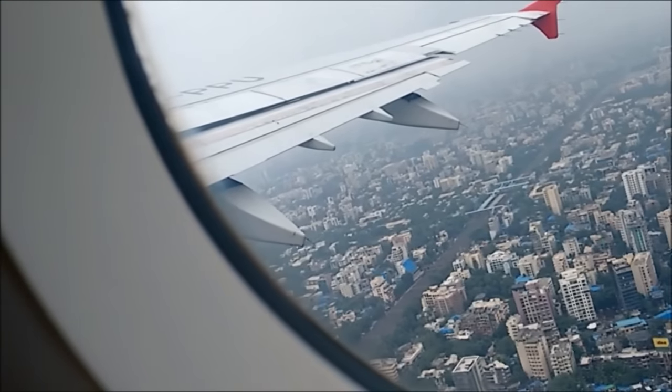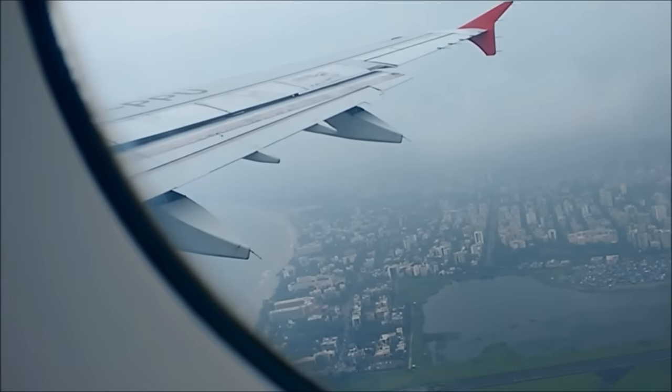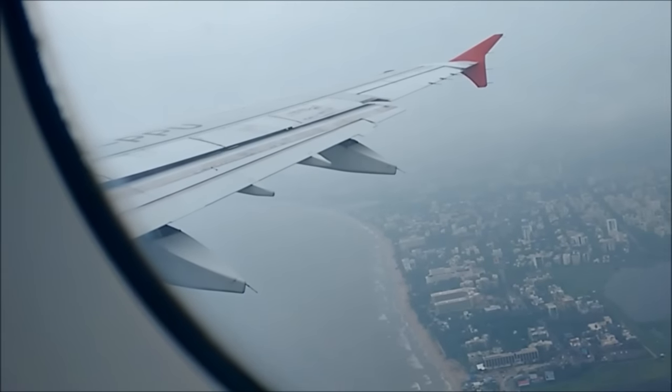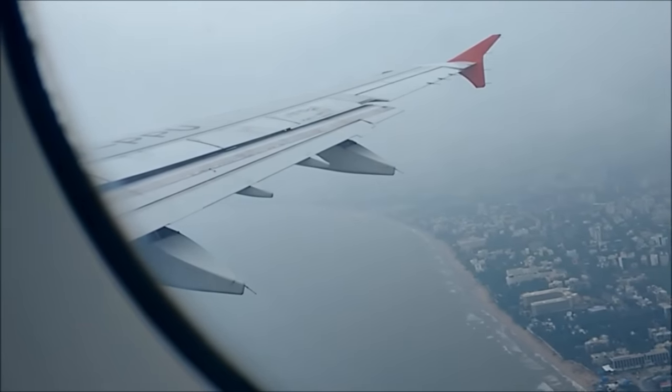After taking off from runway 27, we turned right 358 degrees towards northeast and maintained a heading of 8 degrees towards north.